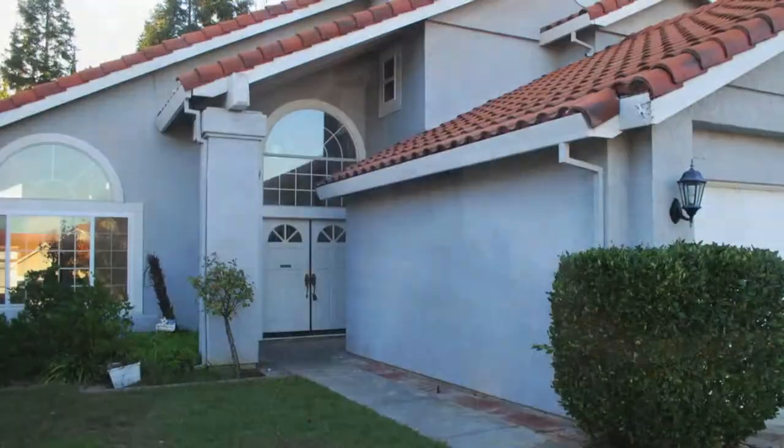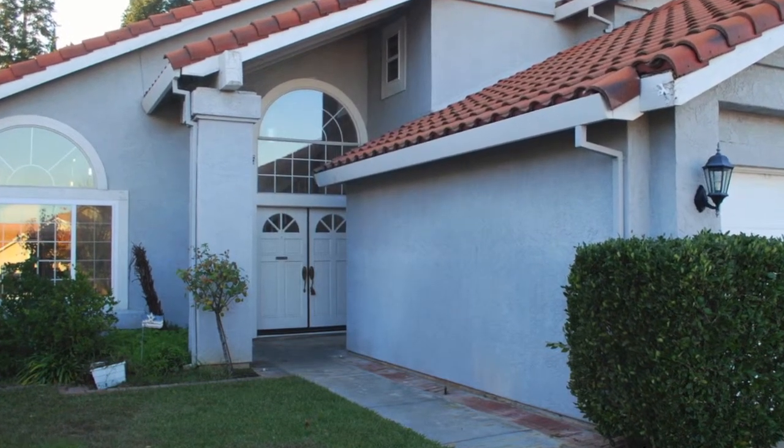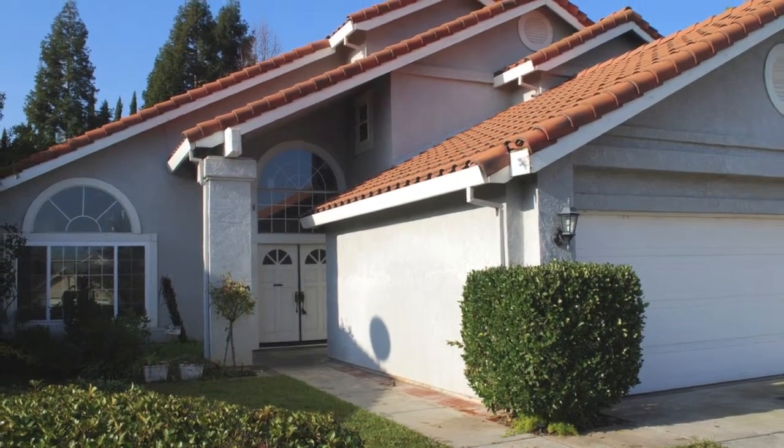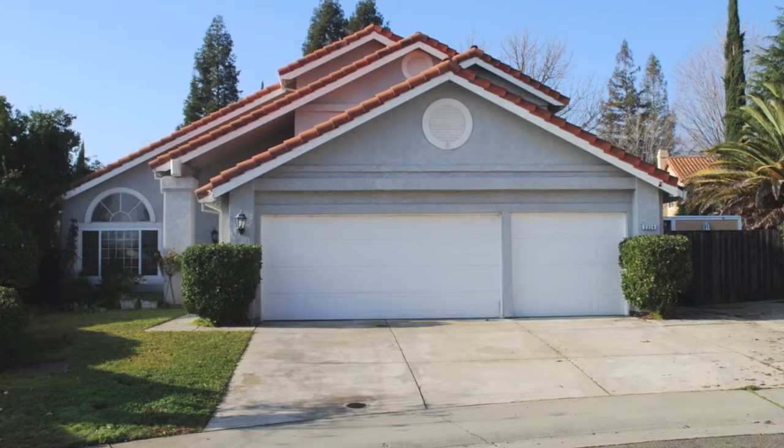I'm Chuck Klein, and now you're looking at the best home for sale in Antelope. It's 3324 Salt River Court, and it's available to be seen today. Please take a moment to tour this new listing presented by me, Roseville real estate agent Chuck Klein.